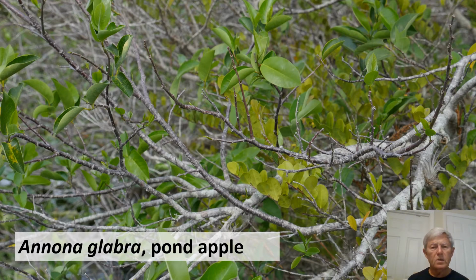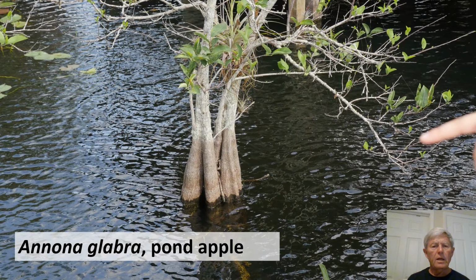In wet areas, it can form a buttressed trunk, and it's a hallmark of the Everglades.